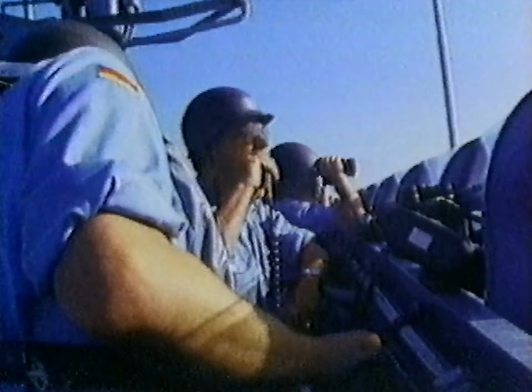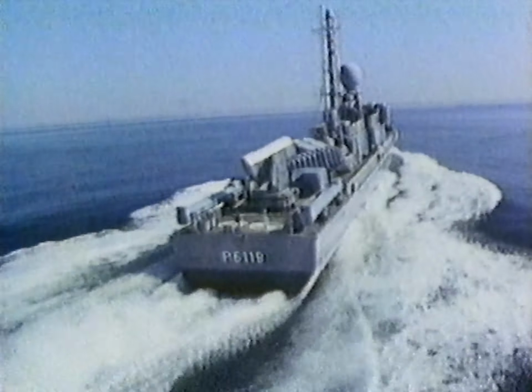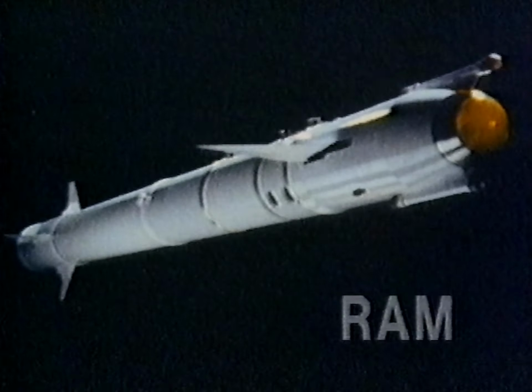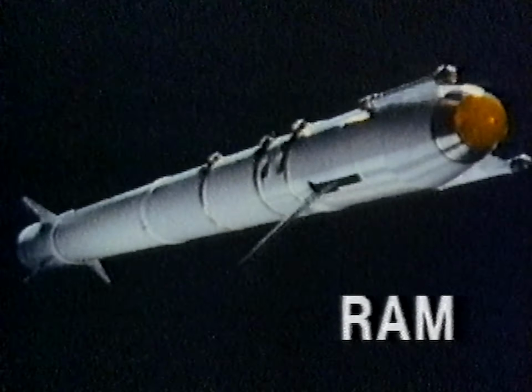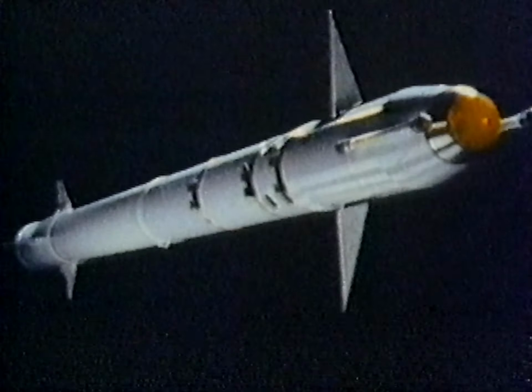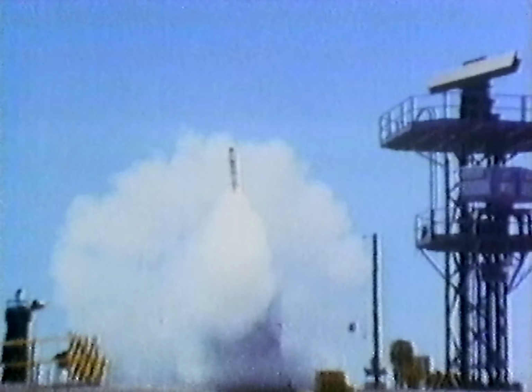RAM, the rolling airframe missile, is the basis for a new generation quick-reaction self-defense system designed to effectively counter the anti-missile threat. By applying the rolling airframe principle, guidance, signal processing, and control channel requirements are substantially reduced. This results in fewer components, lighter weight, smaller size, increased reliability, and lower cost of this 5-inch diameter missile.